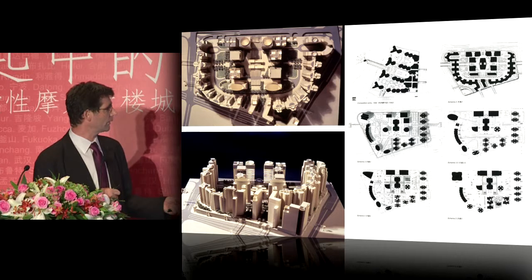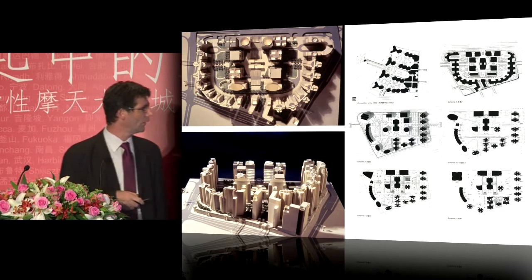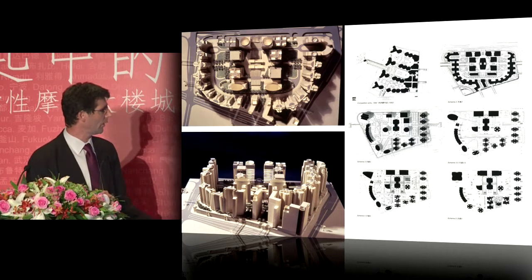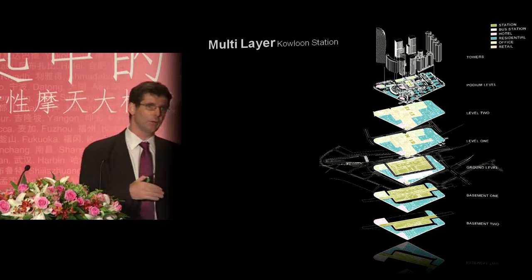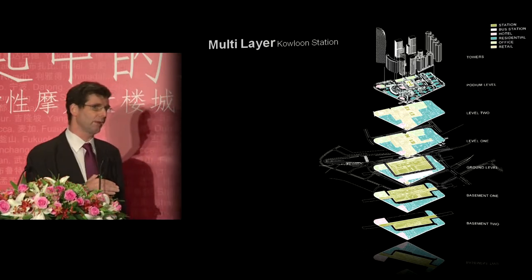And then when the height limit got relaxed, the idea of this super high-rise tower in the corner of the development was born, and that tower also went through a number of iterations. I mentioned this idea of the layering. The layering here in this whole district was meant to be taken very literal.